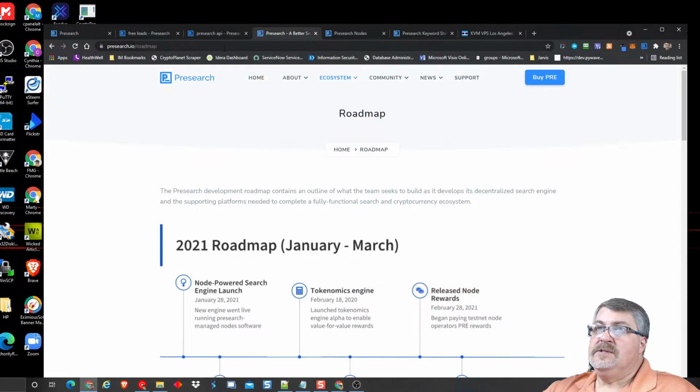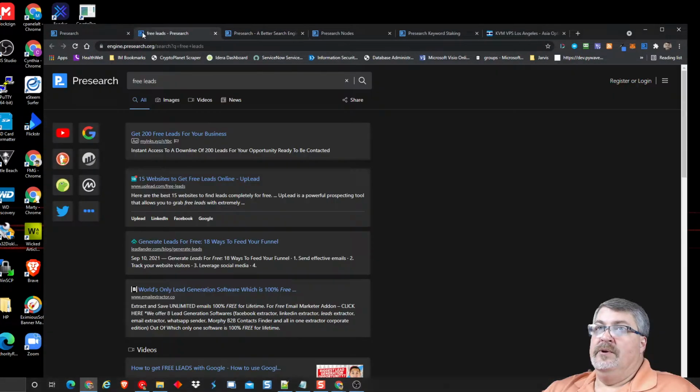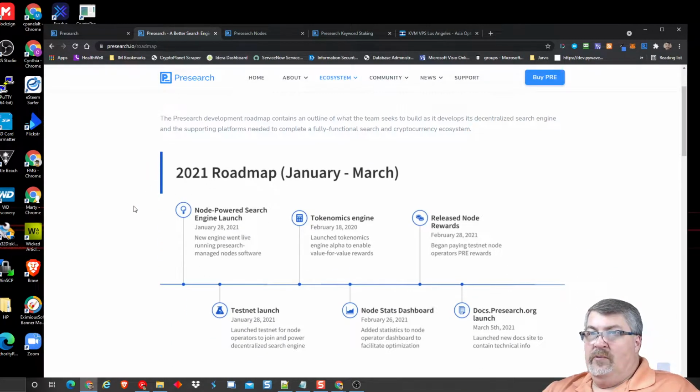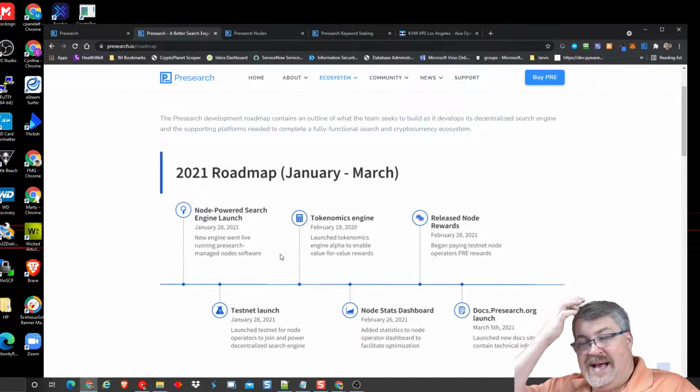I'm going to close this. Let's just clean up as we go here. So let's talk about the roadmap. So from January of 2021 through March, they were doing the node powered search engine launch, where they really kind of got this going, where people could spin up a search node and contribute to it. There wasn't really anything around rewards yet. That wasn't tied into it yet.